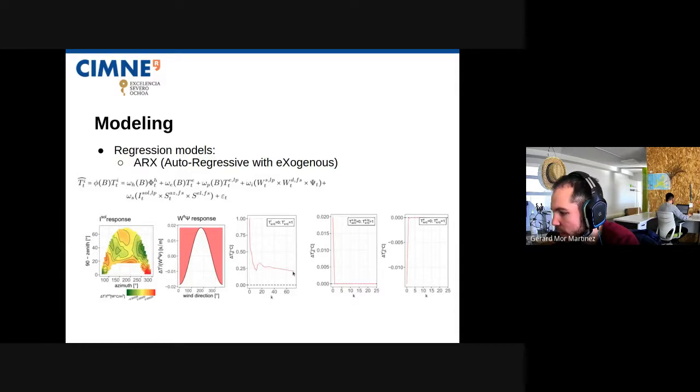So we could compare with other households, for example, how the inertia of a degree of indoor temperature affects the next lags in time of the output variable, which in this case is also the indoor temperature.